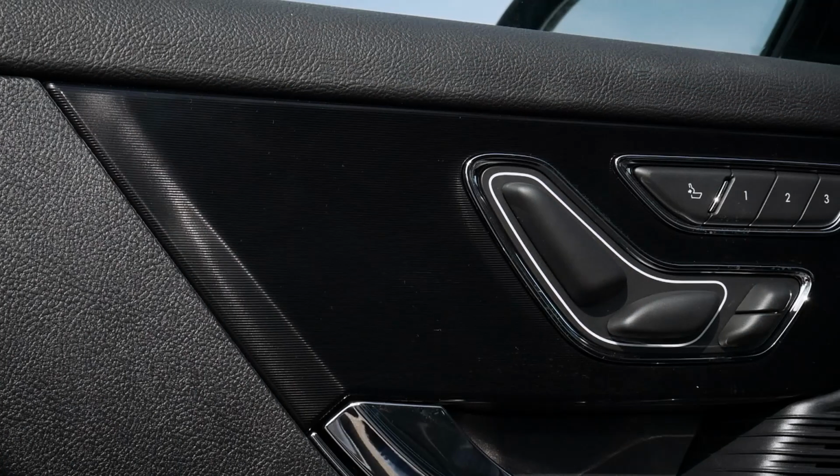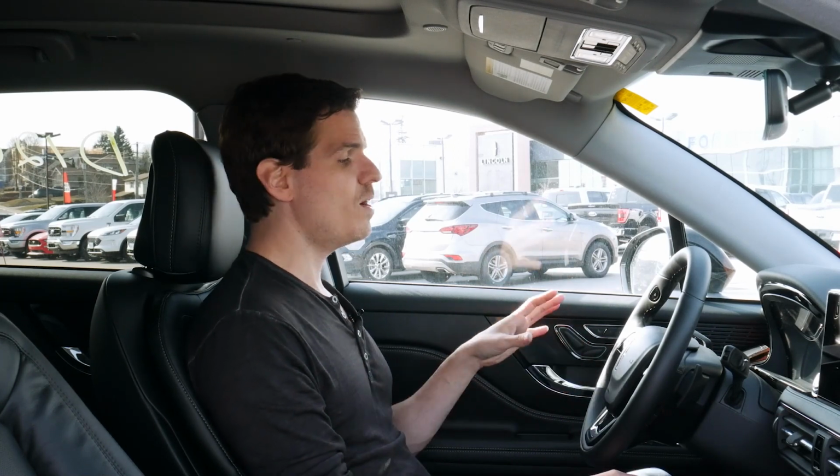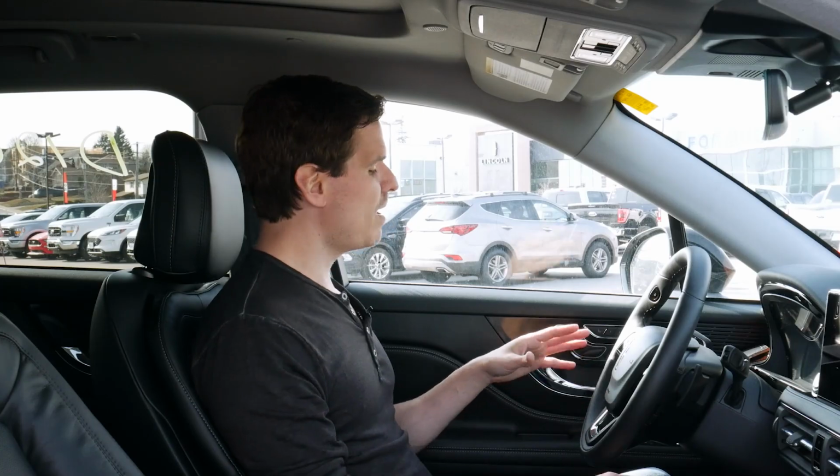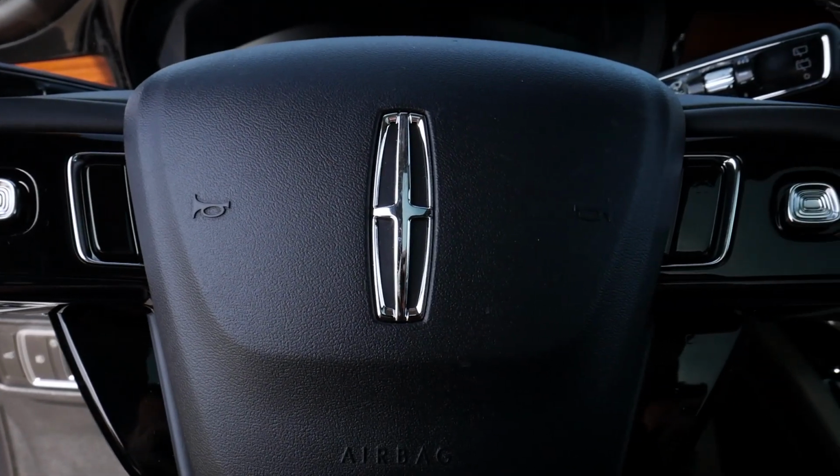We can press and hold either 1, 2, or 3 along the driver's side door in order to save our own personal profile. Now, one thing to note, you can also override that profile. So if it's not ideal for your setup, change it however you'd like to, press and hold that button again until you hear a chime, and Bob's your uncle.